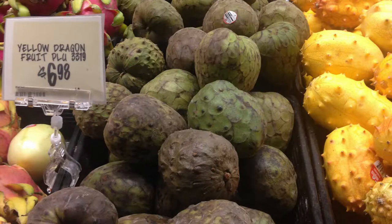So, where can you get it? You can actually find these in Whole Foods or here in Texas. I've been able to find these in HEB and Central Market. That's actually where I got this one. Asian markets will carry these as well, and they're popping up in more exotic fruit sections.